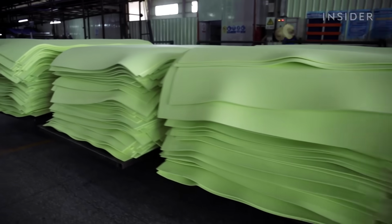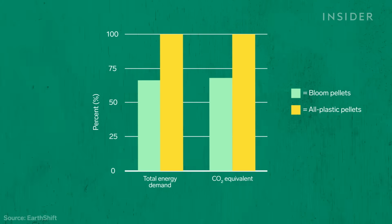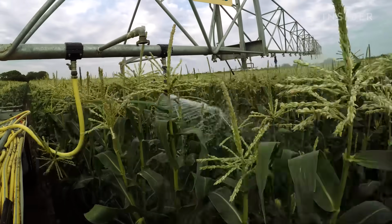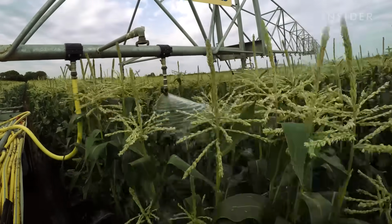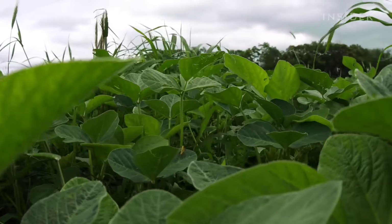It does take energy to get the algae into this usable form. A consulting firm called Earthshift analyzed Bloom's processes and found that even after you factor in these costs, algae pellets are more sustainable than plastic ones. We're avoiding the massive amount of emissions associated with drilling for oil, extracting the oil, refining it into a specific polymer or specific chemical. Algae also requires less land, water, and energy than other bioplastic crops, like corn and soybeans.